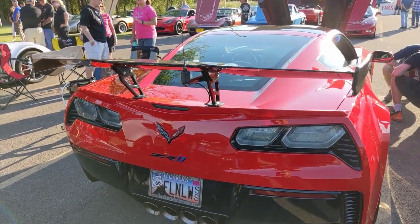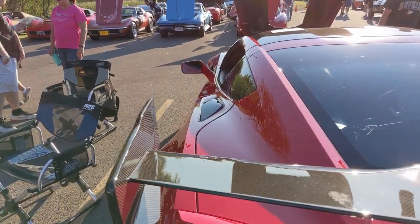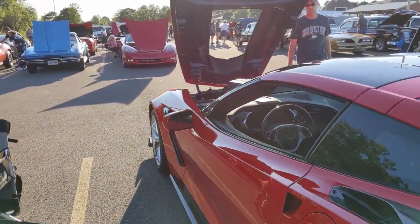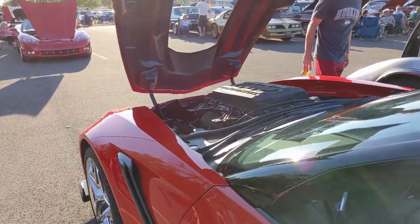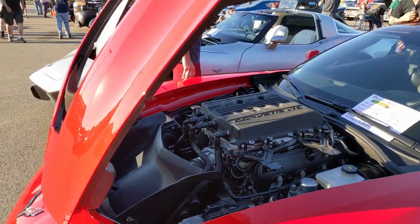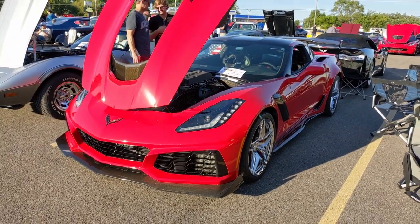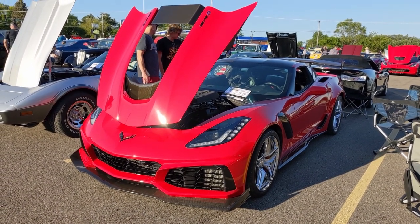It's a pretty bad unit here, a C7 ZR1, with a manual trans. Looks to be probably stock, but who knows. Still a really, really awesome car.